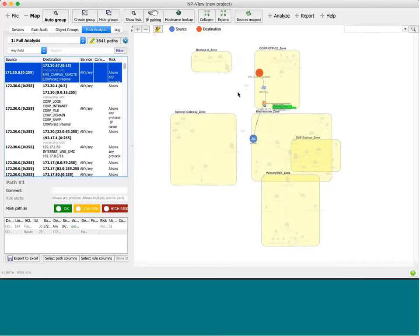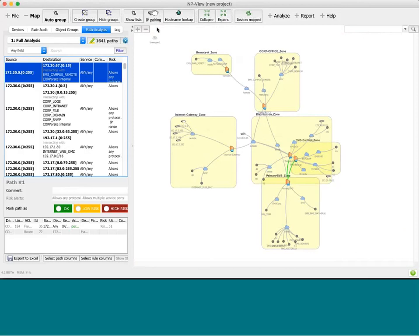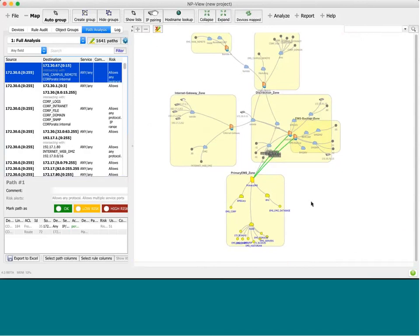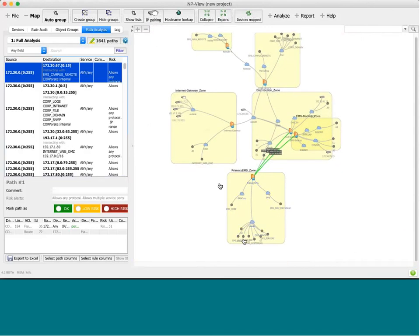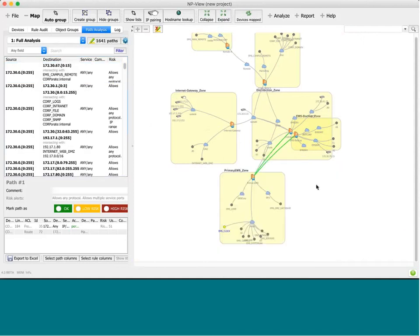So now that I have this feature, I can easily check what I mentioned at the beginning of the presentation, which was the high-level policy rules that govern my network and that protect my critical infrastructure. So, for example, if I have my primary EMS zone over there, I know that those are the most important assets. I can right-click on any of them and say, okay, show me the paths that are reaching this host.